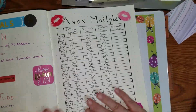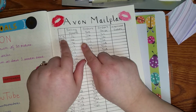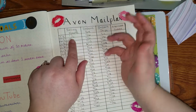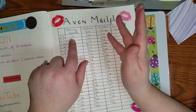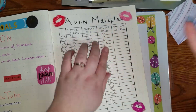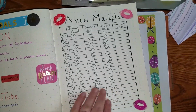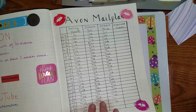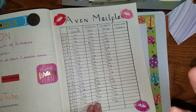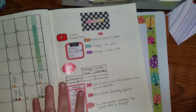I then have my mail plan. So this is how our campaigns work. Starting the 2nd of January, our campaign 3 will start, and I can start selling it online and taking orders for them. All orders are due by the 16th, and then the order ships out on the 17th. And then we only have it down to 11/20 for campaign 26, which is our last campaign. There's only, of course, 26 campaigns per year, so it's basically like a bi-weekly schedule.